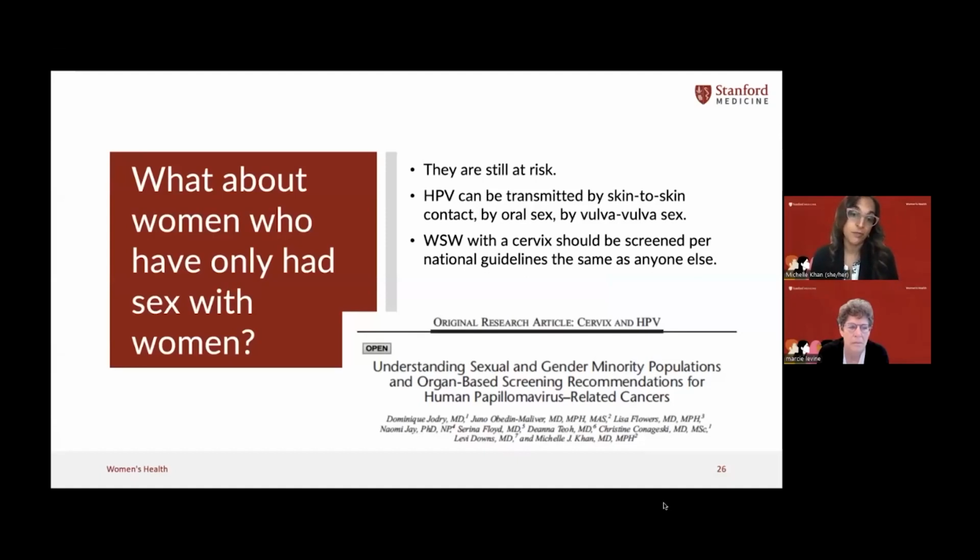And we just published this paper last week. It came out about organ-based screening recommendations for HPV-related cancers. And we review the data on HPV in sexual and gender minority populations and make recommendations for screening. And essentially it says if you have the organ and there's guidelines for screening, then to go ahead and screen it.